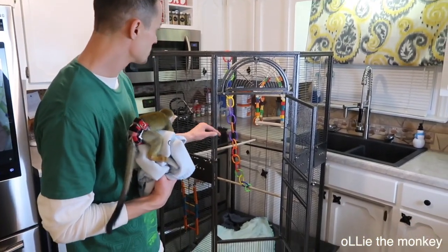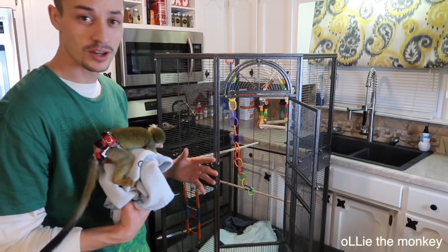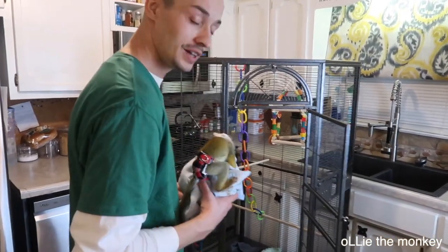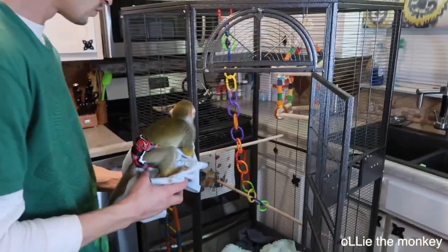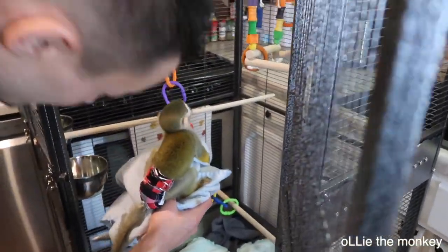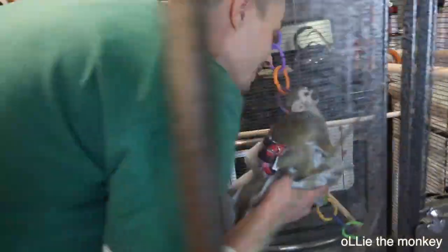But I got a lot of perches, a little bit of his toys in there. I try not to overcrowd it, to overdo it. We'll see. I still got to put his hammock in there. Let's see if he likes it or not. Welcome in there too. Well, this is a nice spacious pad you have, sir.